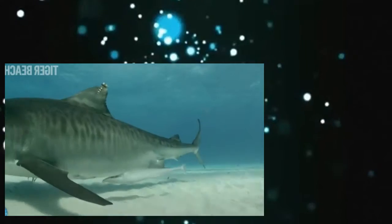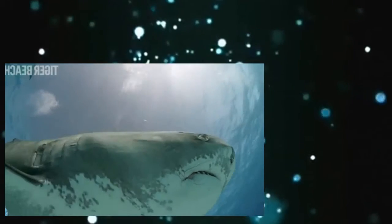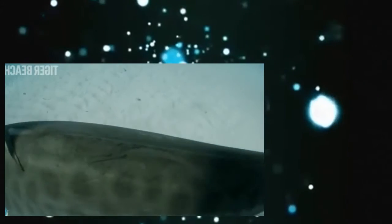According to Neil's data, Tiger Beach is looking more and more like a combination pickup bar and maternity ward for tiger sharks. Catching sharks mating or pupping on camera would be the ultimate confirmation, so they're going to try.